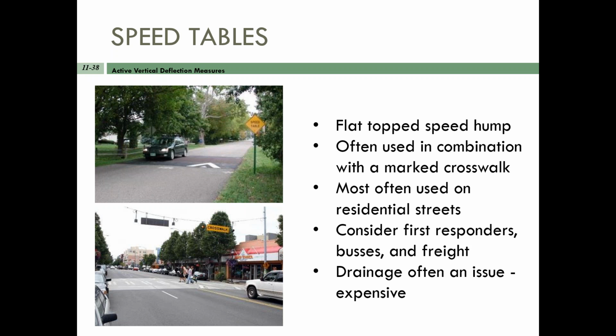And then, again, you really want to look at first responders. Is this a bus route? By the way, the one on the lower left is a bus route, and it's a first responder route. But it was designed to make sure that the vehicles could get across and do it well. A lot of these, the most expensive part is going to be the drainage, and you might have to get it to drain two ways or something like that. But yeah, they can be very, very effective. In this case, a mid-block crossing.